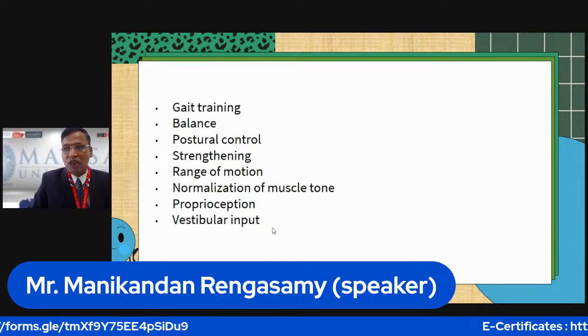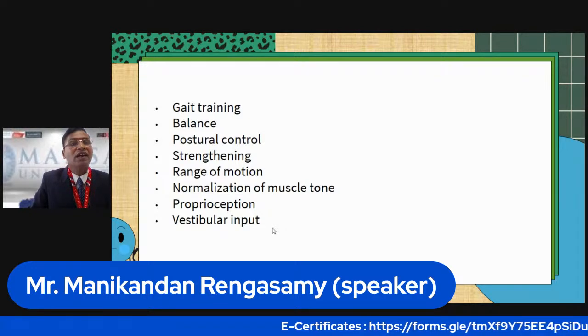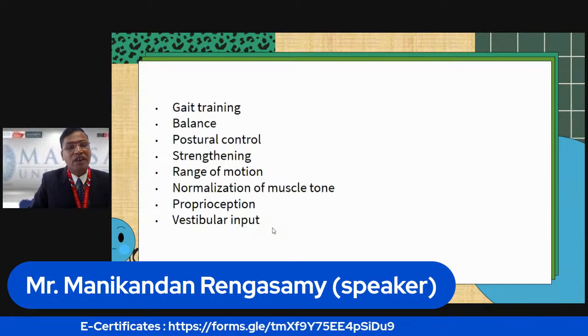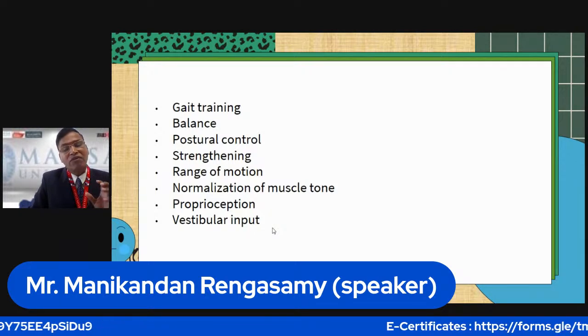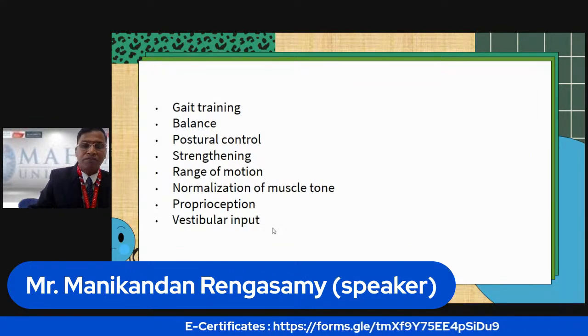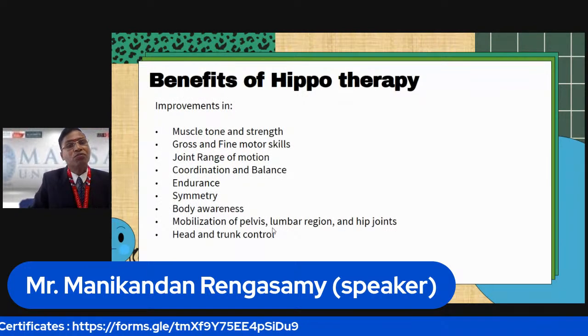If the joint position sense is improper, then the child cannot stand and falls frequently. Walking difficulties, all those things will be there. So we can train them to improve the joint position sense with the help of hippotherapy, and we can induce vestibular input like auditory cues and visual cues. All these things improve, right?